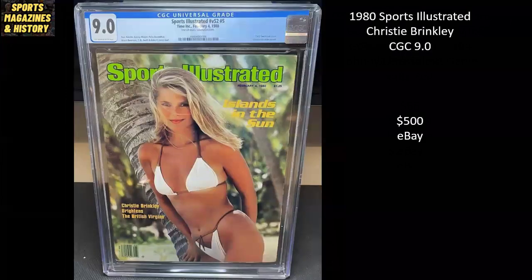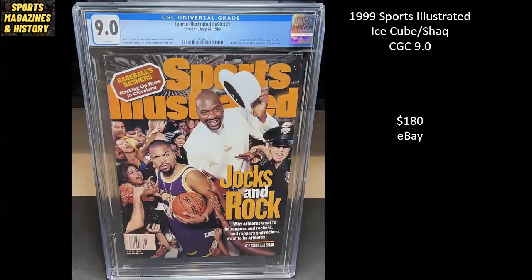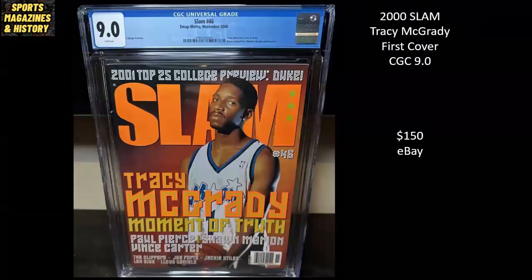From 1980, it is my all-time favorite Sports Illustrated swimsuit cover. You've got Christie Brinkley. It's a CGC 9.0 newsstand, sold for $500 on eBay. From 1999, how about this Sports Illustrated cover featuring Ice Cube and Shaquille O'Neal, Jocks and Rock. This one sold on eBay for $180. From 2000, this is the first Slam cover for Tracy McGrady, who, by the way, never appeared on a Sports Illustrated cover. It's a CGC 9.0, sold on eBay for $150.